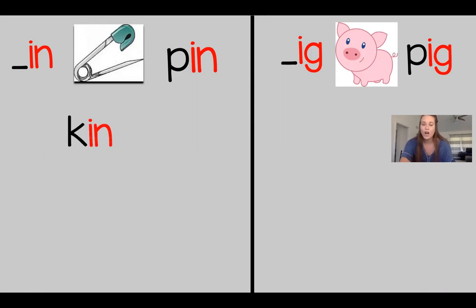Great job. Our next word is the word bin. Can you say that word? Great. Let's listen. Bin pin or bin pig? Let's see if you're right. If you said bin pin, you are correct. Kiss your brain. Nice job. Here's our next word. The next word is gig. Can you say that word? Great. Gig pin or gig pig? I think I know. Let's see if you're right.